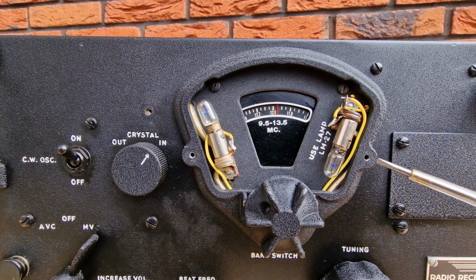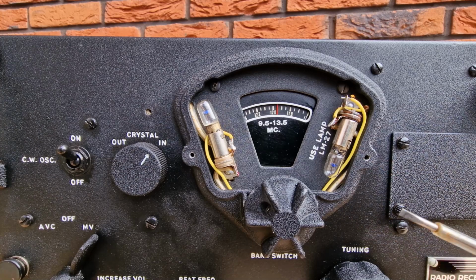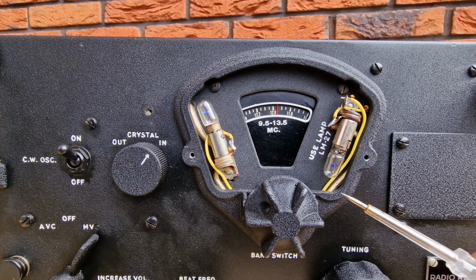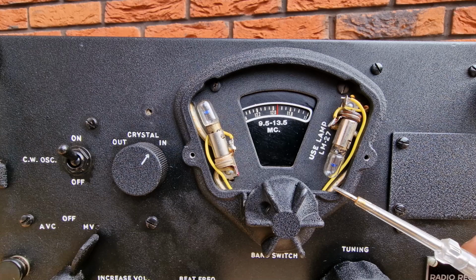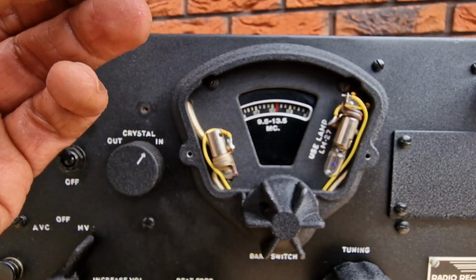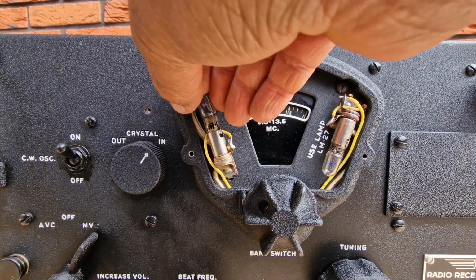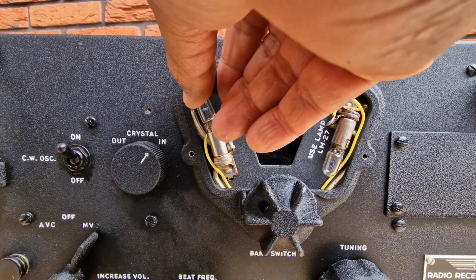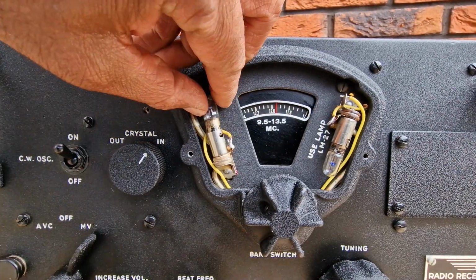The tubes also appear completely unused, glass envelopes pristine, and the internal elements as clean as the day they left the factory. Finding such a historically significant piece in near mint unused condition is incredibly rare. I consider myself extremely lucky to have acquired this outstanding example of World War II engineering.